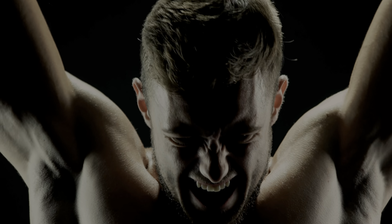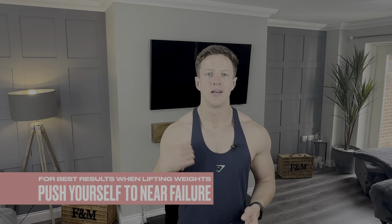Try to complete resistance training 4 to 5 times a week, focusing on a full body split. Push-pull legs is a great way to hit your muscles multiple times in the same week. Aim to hit each muscle group twice in the space of 7 to 8 days if you can. Push yourself to near failure each time you lift weights to ensure that you're really pushing those muscles and you're working them in a way that's optimized for muscle growth.